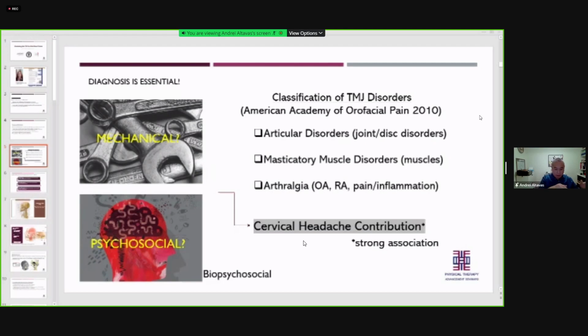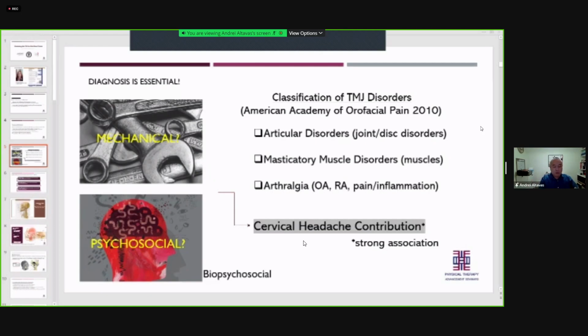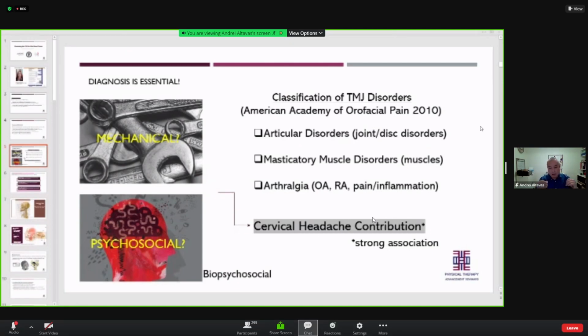Okay, so we want to look at the bio part, psych, and the social aspect. Although, again, I won't go through that. It's a different topic for another day. But again, it is something for us. We need to recognize a mechanical disorder or a psychosocial disorder. But again, these two groups actually overlap.